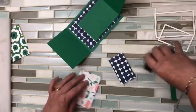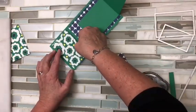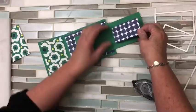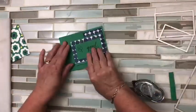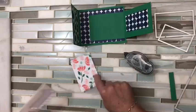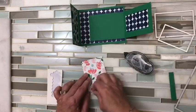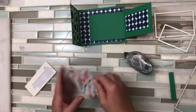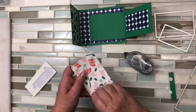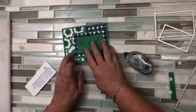Alright, and then you are going to go in here. You are going over here. And you know what? You're going to get some dimensionals because you just need a little something. I love this. This is actually my favorite paper. I would do everything in Calypso Coral and Pool Party if I had the choice. My two favorite colors. There. And there we go.